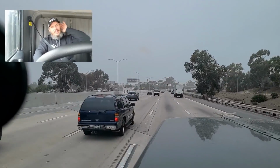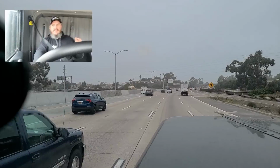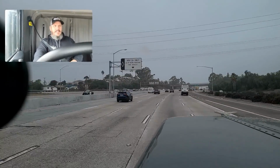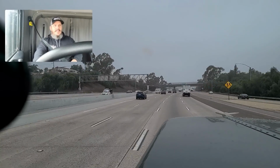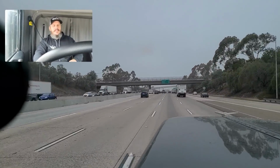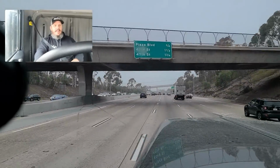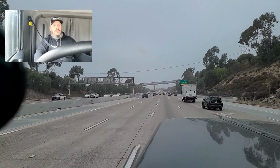I might have been able to get a little bit more money if I had held out later in the day, but it's good to get things squared away early. I like having a plan and being able to know where I'm going, what I'm doing.